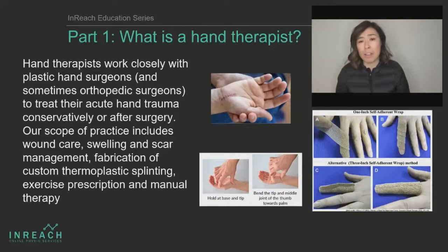In the top picture, we have a patient who is post-surgery from a carpal tunnel release, where I would typically recommend gentle range of motion of the wrist, hand, and fingers, scar management in the form of massage, and some sort of silicone product given to them after their incision heals.